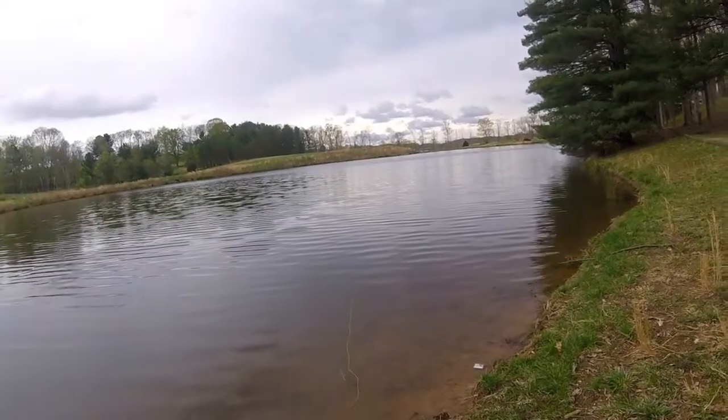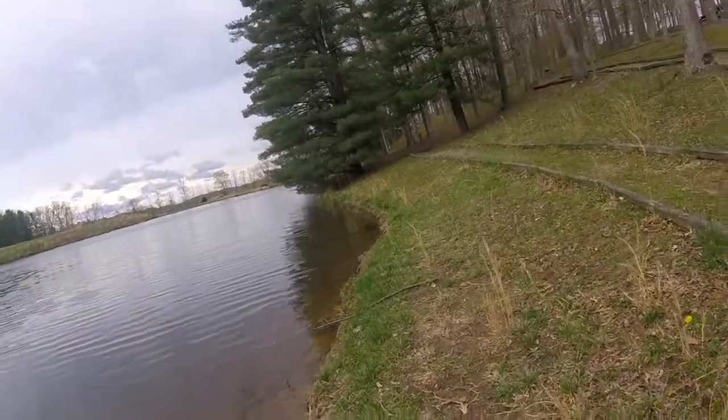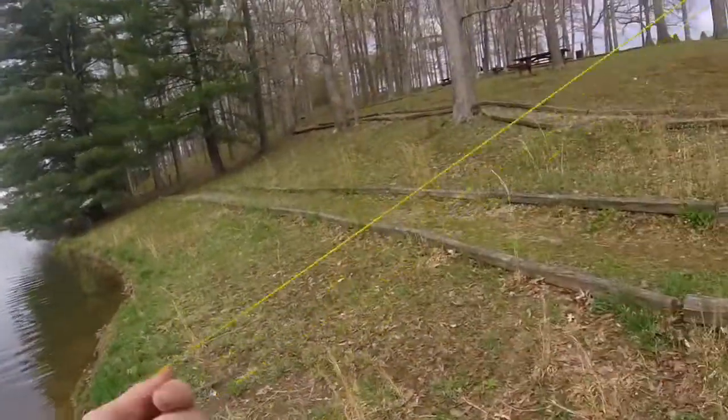So that's what I got on right now, a yellow woolly bugger. I don't know why I said yellow. It's a white woolly bugger.